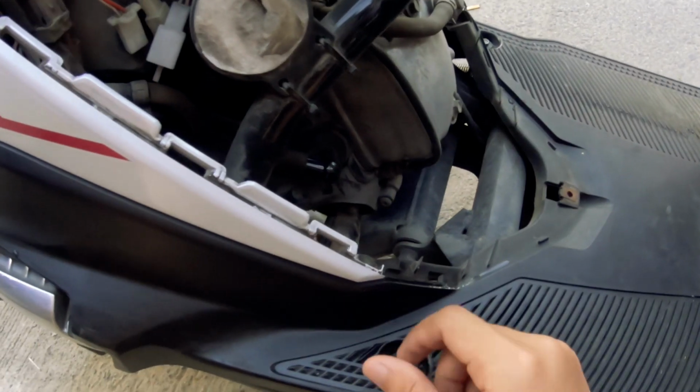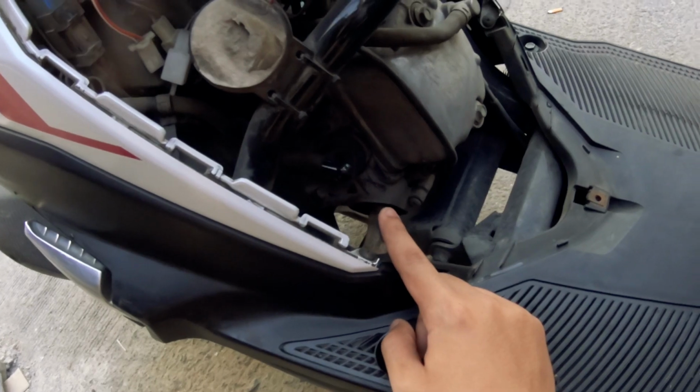2 weeks later, biglang ganun na naman yung nangyari. So, nag-backfire ulit. Tapos, ayaw niya na ulit mag-gas. Upon checking, binaklas ko ulit yung fairings. Tapos, tinignan ko yung spark plug. So, pag-check ko, guys, yung spark plug cap, nakapasok naman. So, hindi naman siya natanggal. Pero sabi ko, bakit ganun?